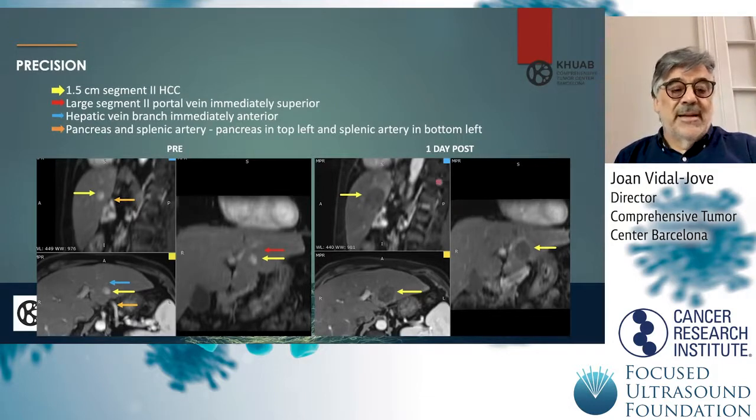We see here this ablation. We see this tumor located in segment 2. It's a hepatocellular carcinoma in this case. It is just in front of the pancreas, the splenic artery, and a branch of the hepatic vein. And the ablation is very precise, obtained in the middle of all these structures.